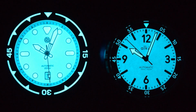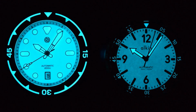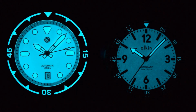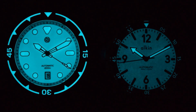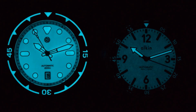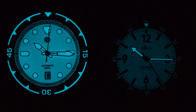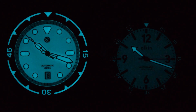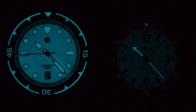When we turn the speed up on these two, you can see the hands still glowing very brightly on the Alkin. You can see the entire Signum still glowing very brightly. It simply doesn't look like it's faded at all since I turned the lights off. 20 minutes I always think is about 4 hours of human eye equivalent. Here we are pushing 25 minutes. I'm going to slow these down at 30 minutes and I'm going to make a call.